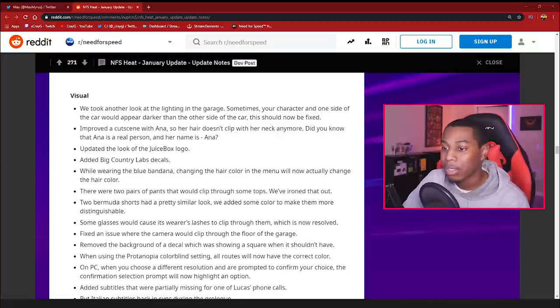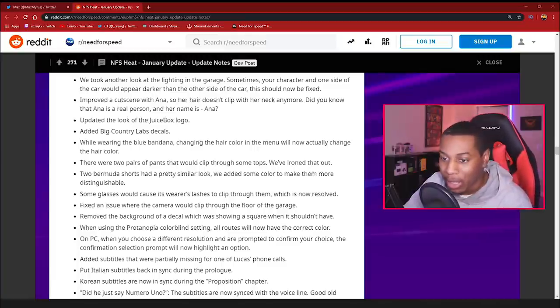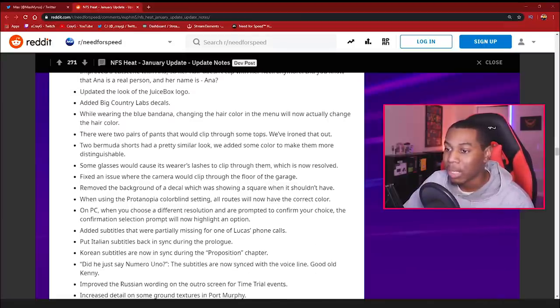Improved the cutscene with Anna so her hair doesn't clip with her neck anymore. Did you know that Anna is a real person and her name is Anna? Updated the look of the juice box logo. Added Big Country Labs decals. Okay, while wearing the blue bandana, changing the hair color in the menu will now actually change the hair color. There were 2 pairs of pants that would clip through some tops. We've ironed that out. That's funny. We've ironed that out.